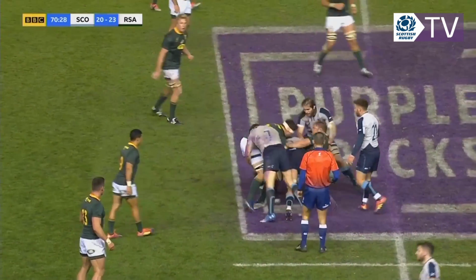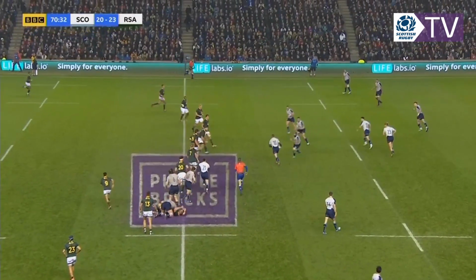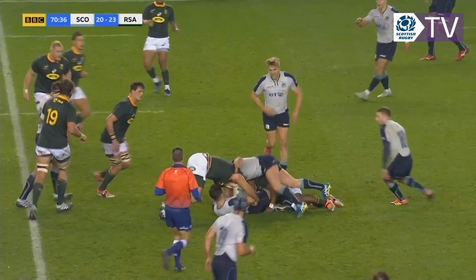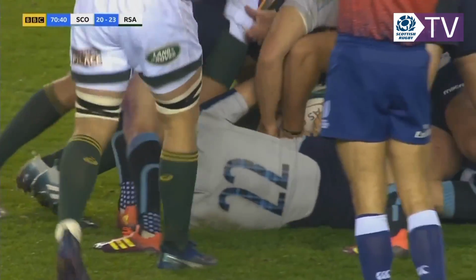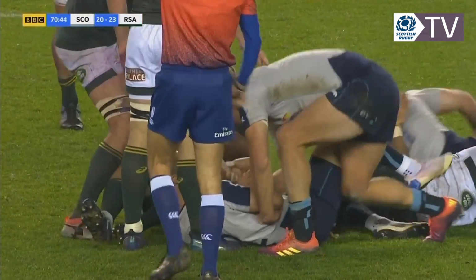Toulouse gives it on to Johnny Gray. Russell onto Hastings again, and Hastings just trying to get that back. They struggle, and there we are, penalty to South Africa.